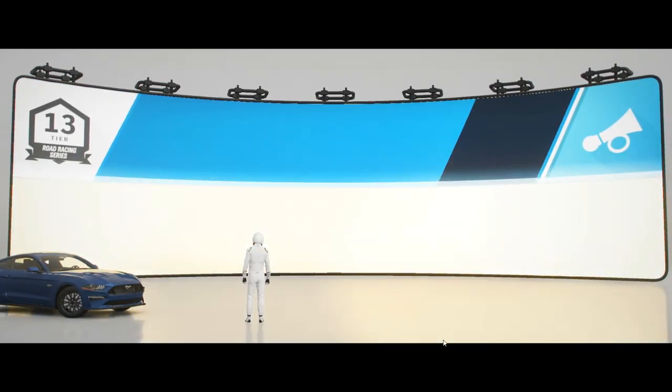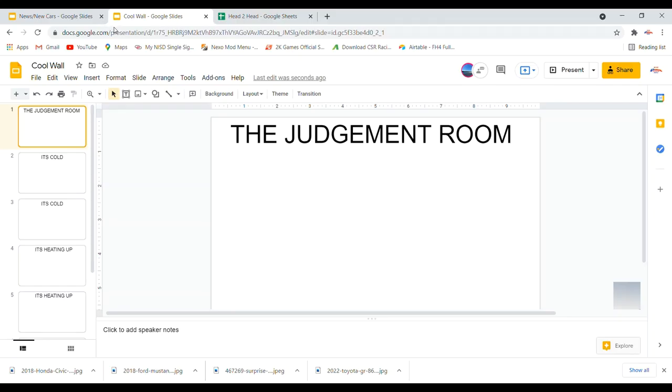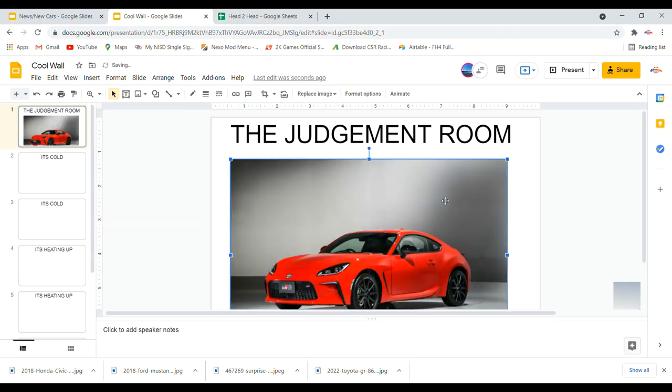All right, that was it for the big race, and now we will go to the cool wall. Here at our cool wall, if you don't know, usually what we do is we have the judgment room where we put the car that we're going to vote in.